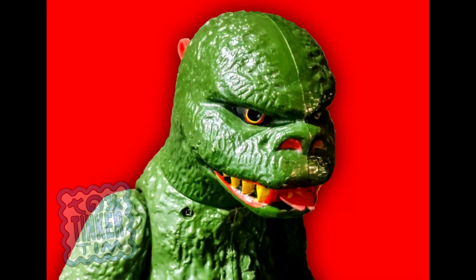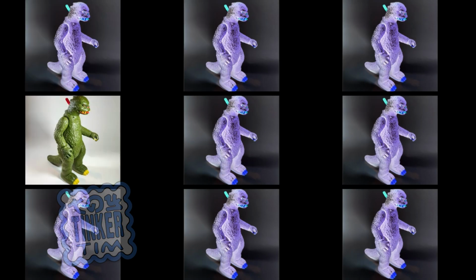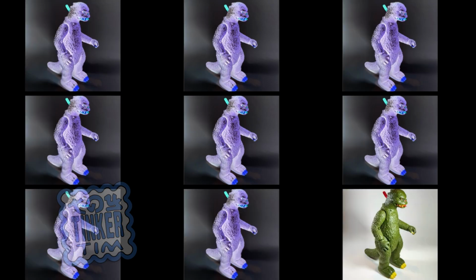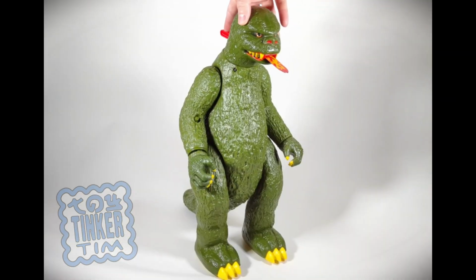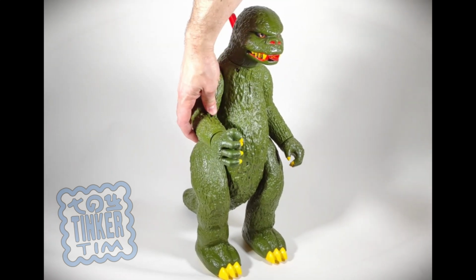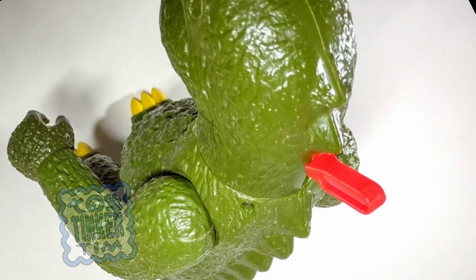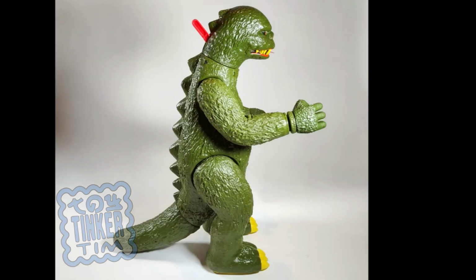Godzilla from Mattel, 1977. This toy is awesome, not just because it's Godzilla, but the mammoth size of the figure. Firing fist, which goes back to more of a background story about these figures. And a little lever that flicks in the back to have that atomic breath or this flaming looking tongue come out of his head. It's cool for so many reasons. You have to check out the episode here on Toy Tinker Tim for all the details on this one.